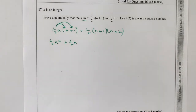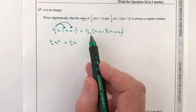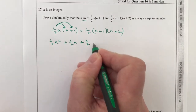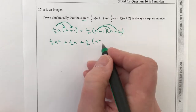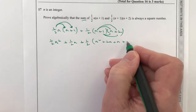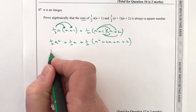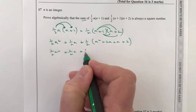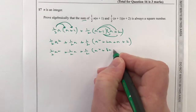Then the next little bit, what I'm going to do is deal first with these two brackets multiplied together, and then finally I'm going to multiply by the half. So I'm going to ignore this half for the moment, but I'm going to multiply n times n plus 2 times n, plus n, plus 2. So when I tidy that up, what I'm going to end up with is a half n squared plus a half n, plus a half, and then brackets n squared plus 3n plus 2.